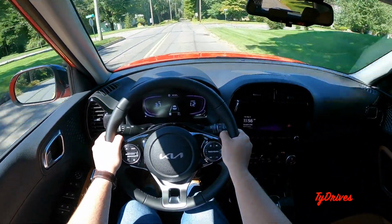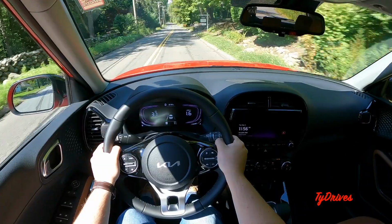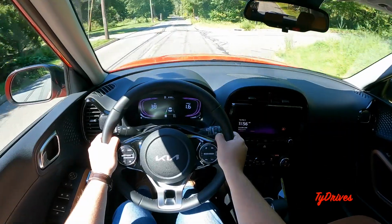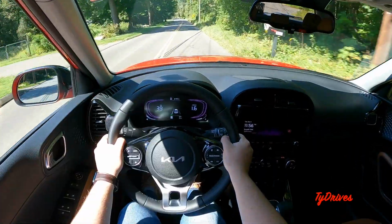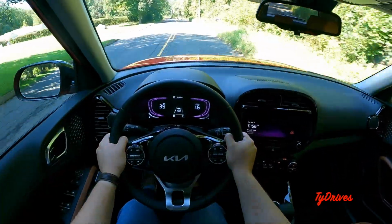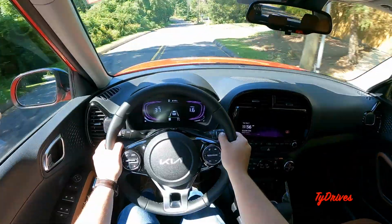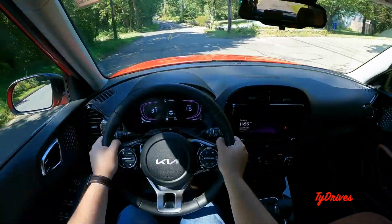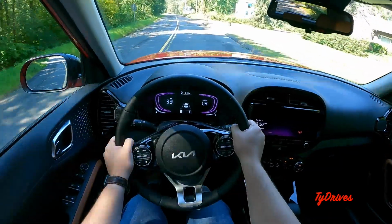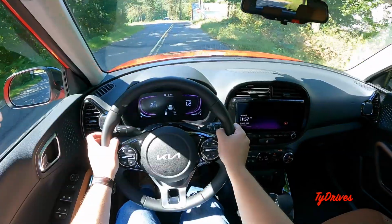As you could probably tell, this road here that we're on is not so nicely taken care of, but that's good for us, so that we can test out the ride quality. And so far, the Kia Soul is doing just fine. Yeah, it's actually quite the solid suspension setup and a very comfortable ride. Lane keeping assist is doing a very nice job tracking these patchy lines and giving me a slight tug at the wheel to keep me in my own lane.